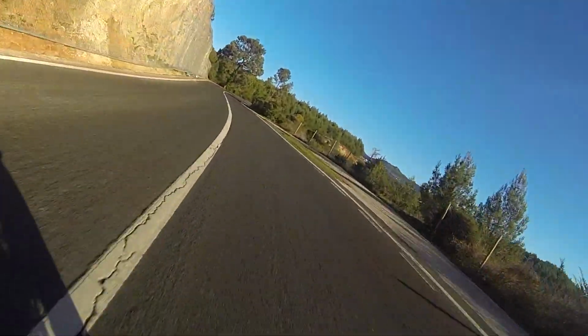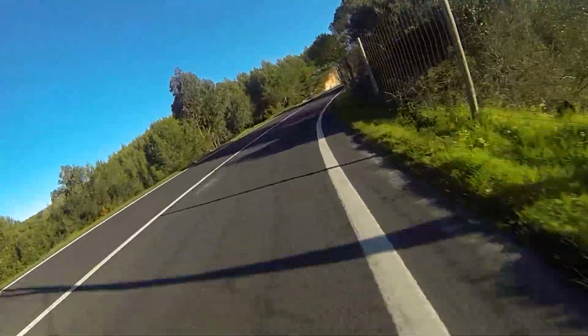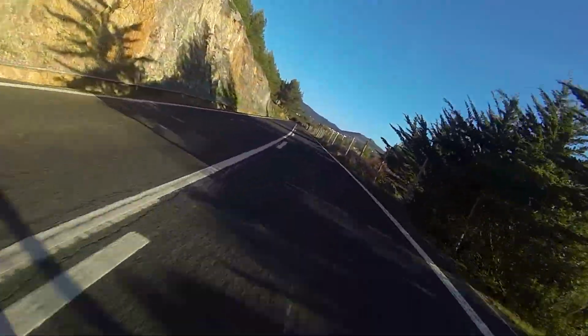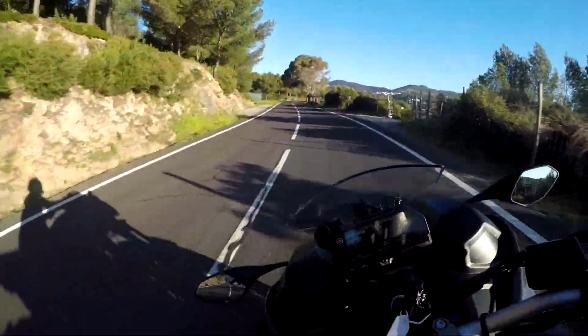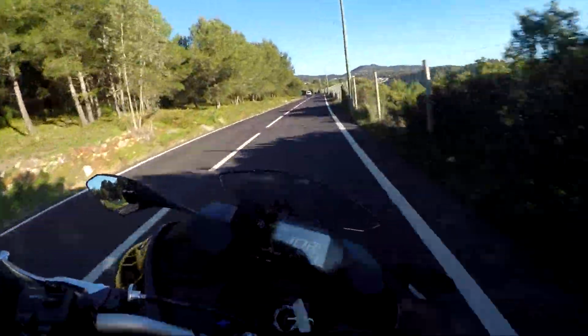This could really use a slightly bigger windscreen, or a windscreen, because that thing over there is just for looks. It does nothing. The wind that hits my helmet is completely clean air, no turbulence whatsoever. So wind protection wise, this is about as fast as it can go.